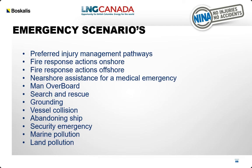Emergency scenarios are as follows, but not limited to: preferred injury management pathways, fire response actions for both onshore and offshore, nearshore assistance for a medical emergency, man overboard, search and rescue, grounding, vessel collision, abandoning ship, security emergency, and marine and land pollution.